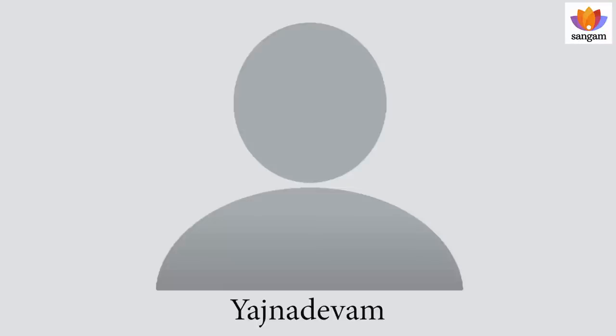One thing I want to know: is there any study of whether these symbols match those of other contemporary civilizations of that time? Is there any similarity in symbols? Right. No, for Indus symbols, I think there have been studies.